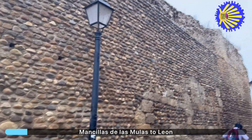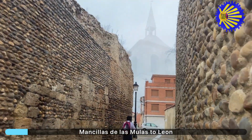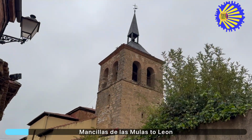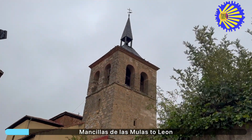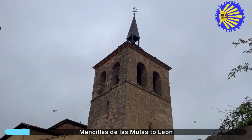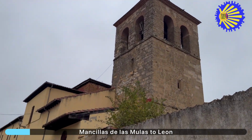So this is the only thing that's left. Truly a change in architecture style of the church. It's no longer that Romanesque that we've seen. It's definitely different.